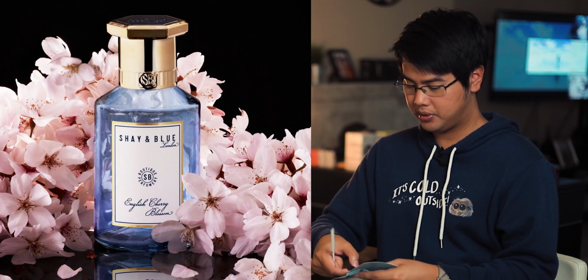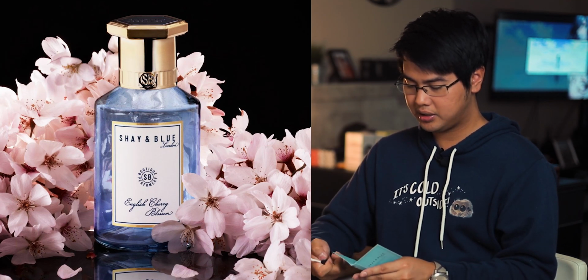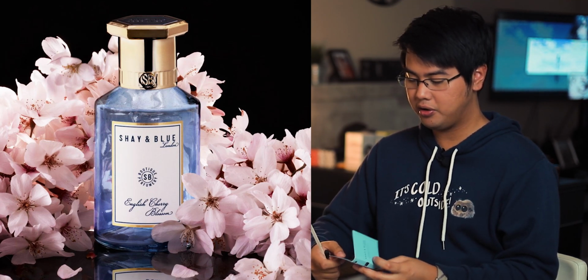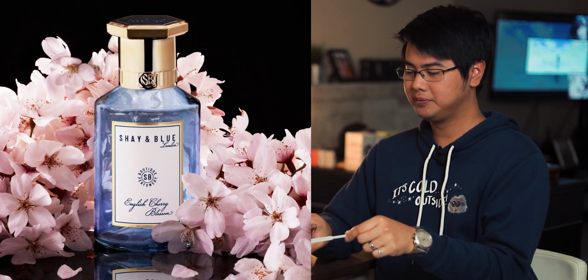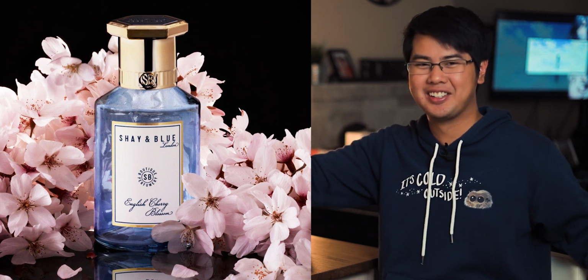Alright, next one we have English Cherry Blossom. The notes we have here are bergamot, pink cherry blossom, black cherries, and cherry wood. Just cherry, cherries, cherries, and cherries. This one I remember quite liking. Cherry soap. That's what it smells like, just cherry soap. Very clean cherry type of fragrance.